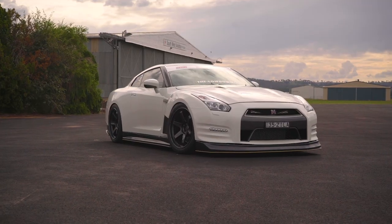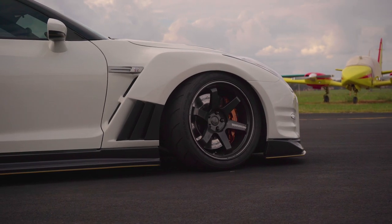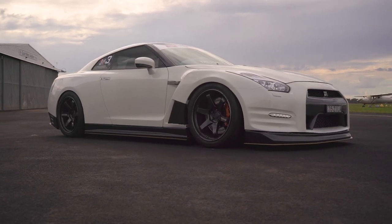My favourite thing about the car probably is the lift kit. It really turns this car from a bit of a hassle, like low car, to an everyday street car. I can take it to shopping centres, over speed humps, anywhere, and it really just makes it a much more enjoyable car to drive.